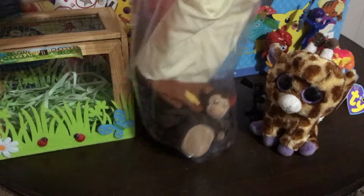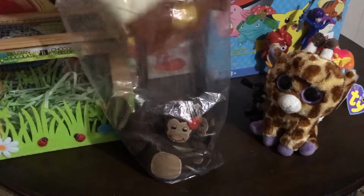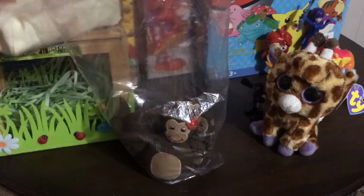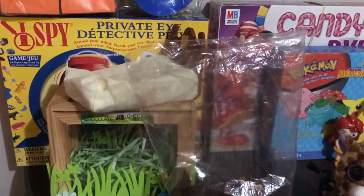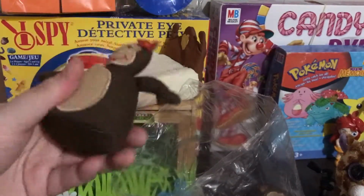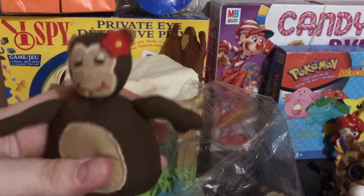So this bag of tricks I picked up for $2.99. There's a little foam bed. The bed's not in great shape, but we can maybe fix that up. Let me put it up here so you can see. And this is the mama. And these are weighted, so they're full of beans. You can probably hear. This is the mama.